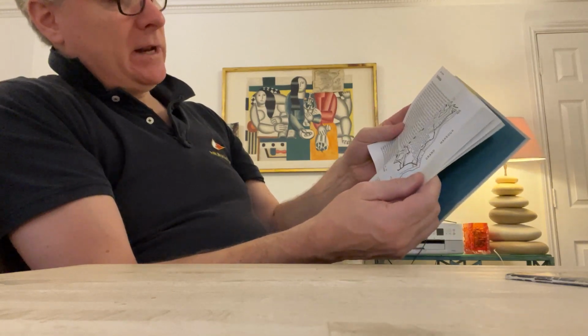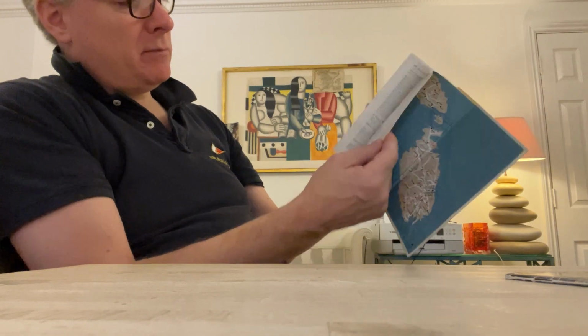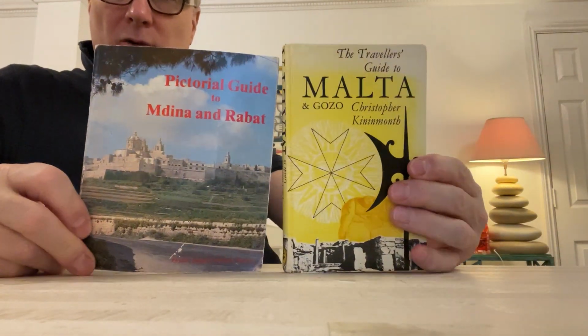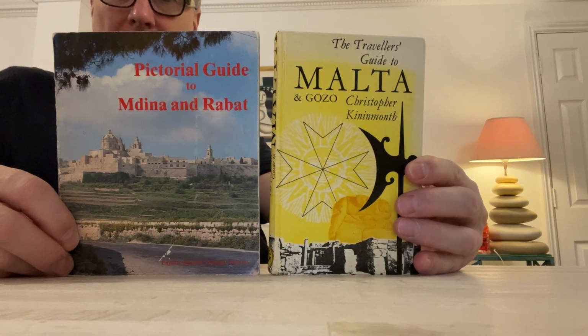So the book is really interesting, and it shows what the tourists are looking at. As I say, I mean, I'm 52. I'm bound to say, isn't it a shame all these things have been just destroyed or spoiled? But that's the feeling I have. And as I say, it's the same in England back home. Okay, thanks for looking.